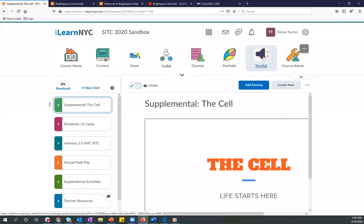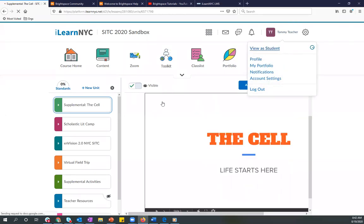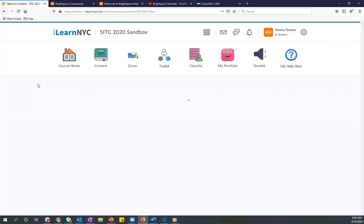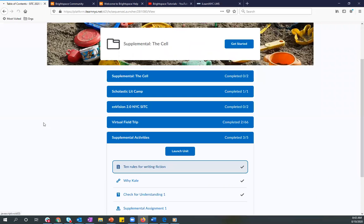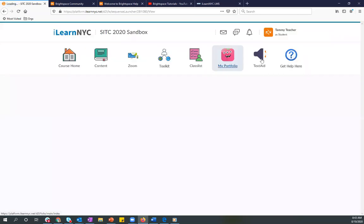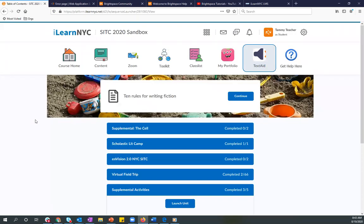If I switch to view as student, they'll have a little button that will read the content to the student. I'm trying to find it if I have an example here. There it is, Doc Reader. They can click on Doc Reader and then it will read the content for them. There's also that text aid option that they can use, which is an integration with another tool to have things read to you. I don't have an account, so I can't log in, but students and teachers would be able to.